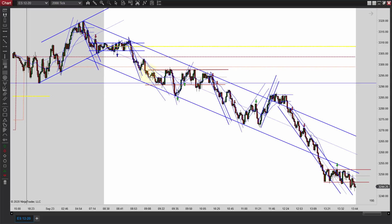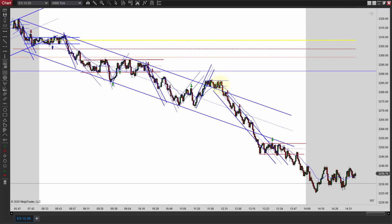It looked like it might be a range day early on when we couldn't get below this low. Look how prices really struggled to push through there. We actually had a failed breakout a couple of times, but then once this trend line held again, it was off to the races. We finally even got a break here, and this was pretty early in the day, just right around lunchtime. But from that point on, the bottom fell out.